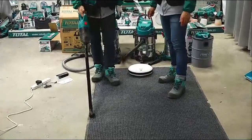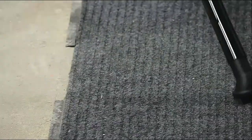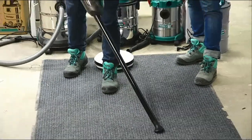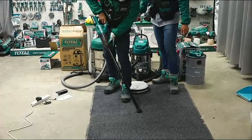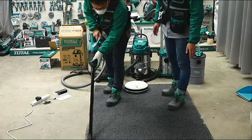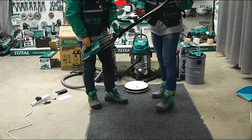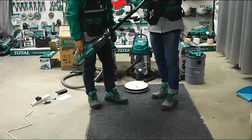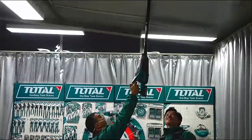Oh, your blanket is really dirty. If there's something inside, I can clean it out. Use the brush and then suction. Okay, good. And this brush kit can not only be used on the blanket. It can also be used on your curtain and your cover when you're sleeping, if you can reach high enough.